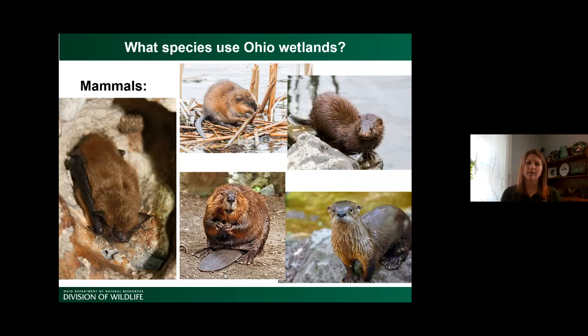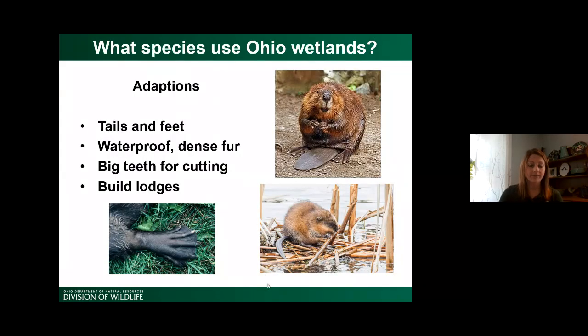But then you start getting into some of these other mammals. In the upper center, we have a muskrat. Below the muskrat, we have our beaver. In the upper right-hand corner, you have a mink. And in the lower right-hand corner, you have a river otter. These are animals, while potentially living in some other locations, that are much more specific to wetlands, in particular the muskrat and the beaver. We'll touch on some of the adaptations that make them so well adapted to wetlands.